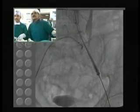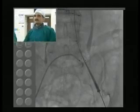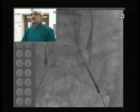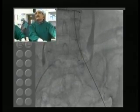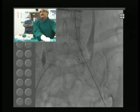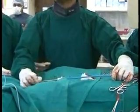Now we could also test from here, and I don't know if that will help in any way. Yeah, well, you can see that the internal iliac is flowing, but then, so we have not come into the external. But whether we've got a seal there, we don't know. Okay, is that sheath ready? Okay, take it out. All right, get the 14 French sheath, please. Okay, dilate it out.